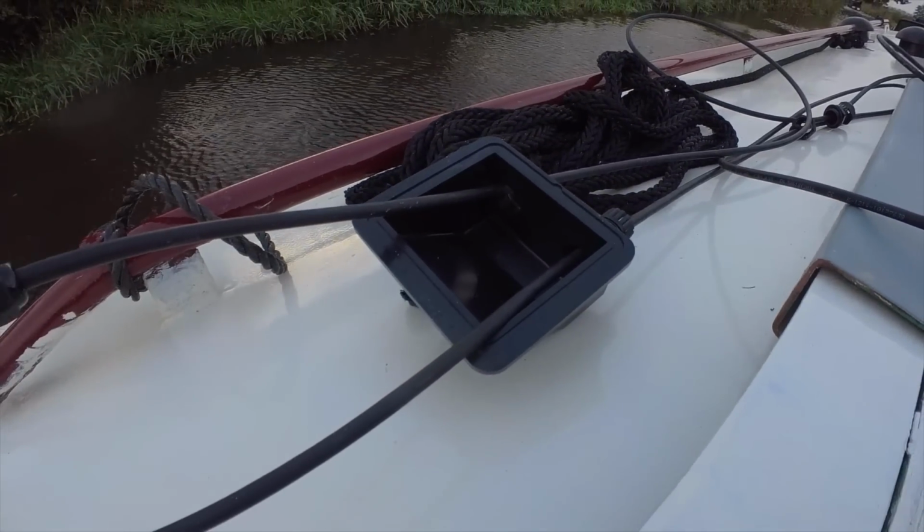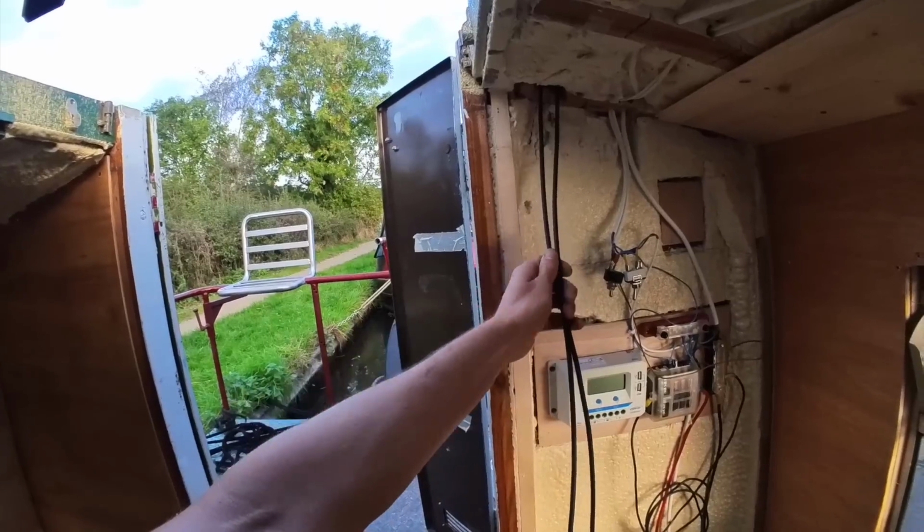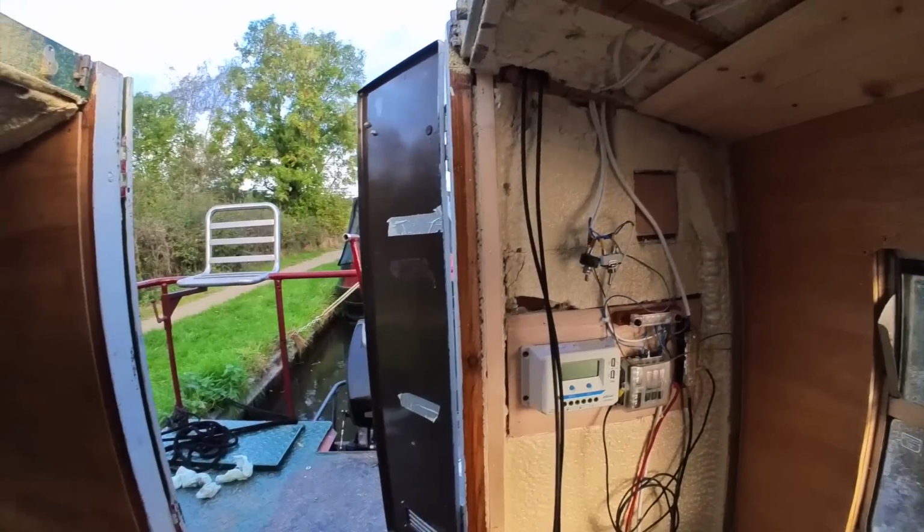And there's the box to go over it. Progress. Okay, so that is the cables through. I need to put the breakers on, get them attached to this and get them to the battery. But time is moving forwards, so I think I'll leave it for today.